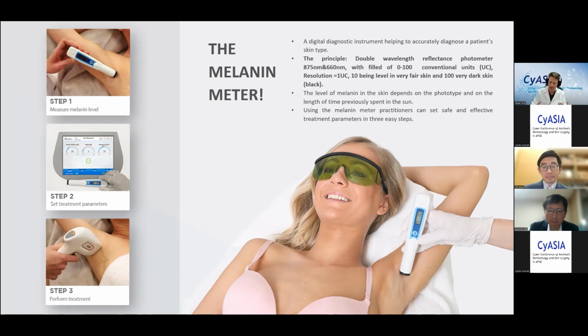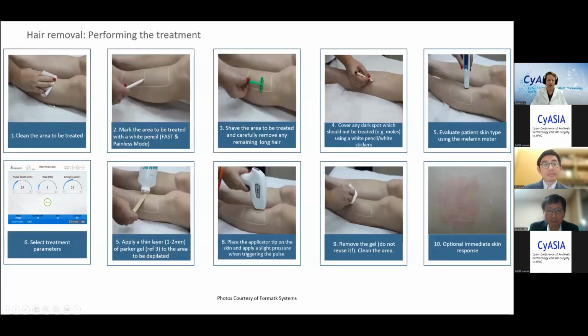You have fewer burns, fewer side effects, fewer complaints, and better safety for the patient, which is the number one rule: always patient safety first and success later. So this device, from the outside, gives you a numerical number and it's valid. And the system tells you safe parameters. And this is how we are using it.